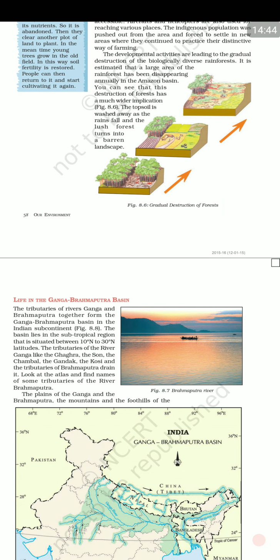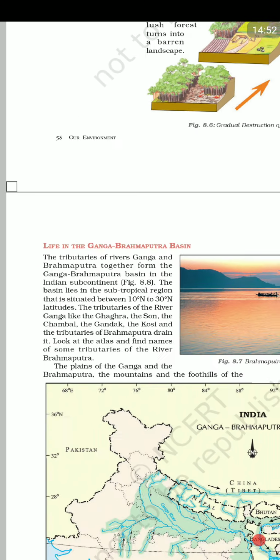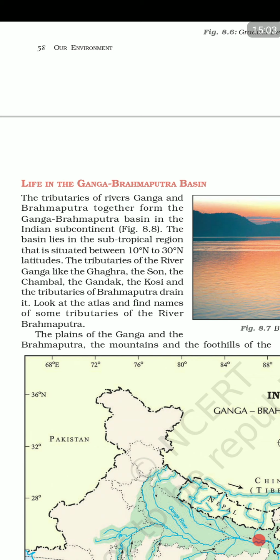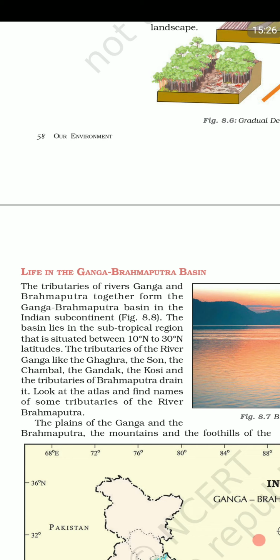Next, if we move to the Ganga basin, the tributaries of river Ganga and Brahmaputra together form the Ganga-Brahmaputra basin in the Indian subcontinent. This is the Ganga river here, and this is the Brahmaputra river here. Comparing with the Amazon, there are two major rivers forming this temperate area. The latitudes of the evergreen forest were 10 degrees south to 10 degrees north, but the latitudes of the Ganga-Brahmaputra are 10 degrees north to 30 degrees north, right?